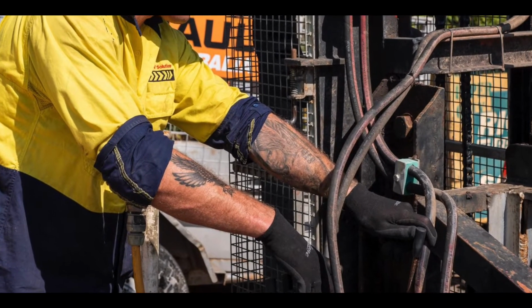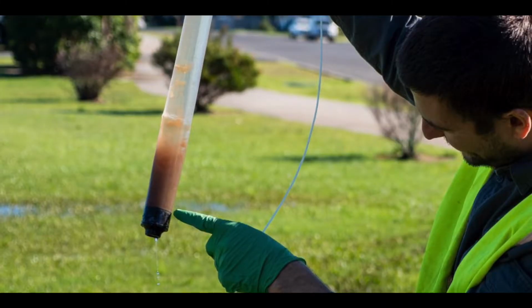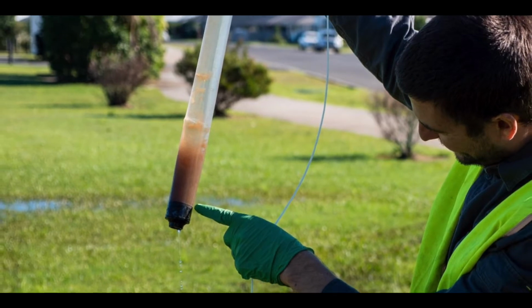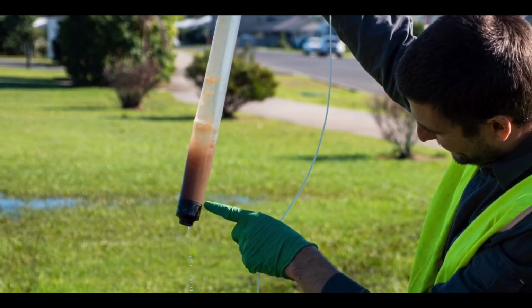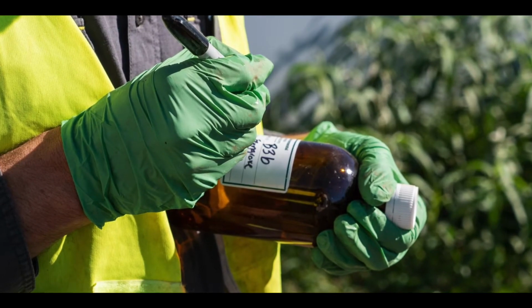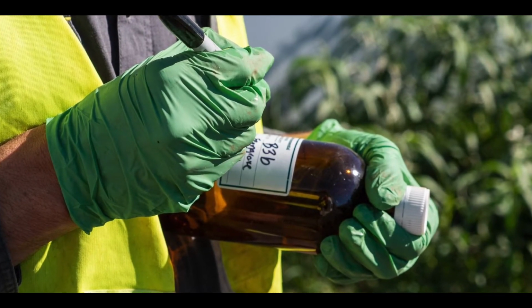We also looked at, together with the council, we started sampling everyone's bores around the town to see how far the contamination had spread. And at this stage, we found water that was contaminated up to about 150 metres from the source. But later on, we actually found sources up to 300 metres away that were also contaminated.